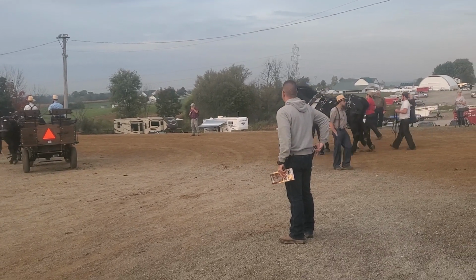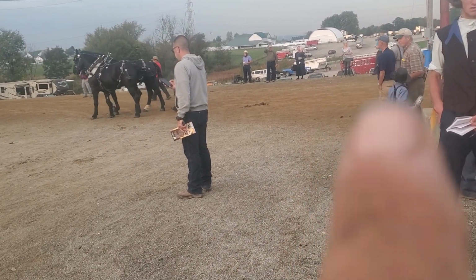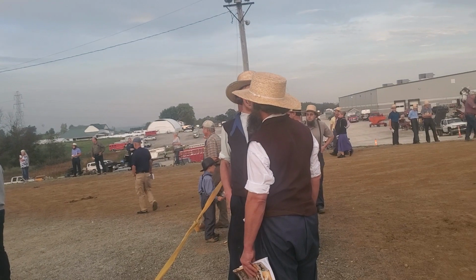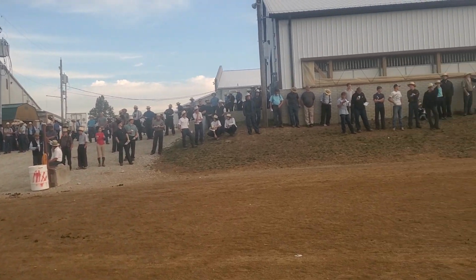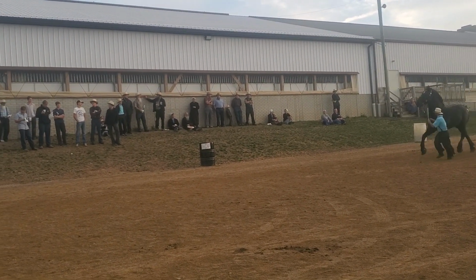This man, just where's my finger? I can't see my finger. This man, that's an unvented hat. Now these two men, they have Schwartzentruber hats. And as you look across the audience here, you can see the different hats.